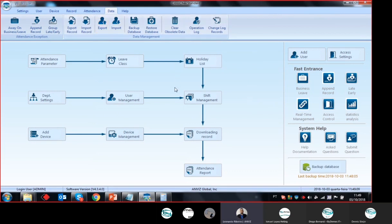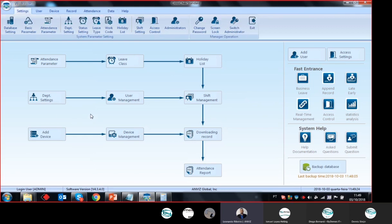Export, import, we already saw. These two, the append record, the simulation, are always on business too. Well, guys, I guess that we have introduced most of the functions of the software. Of course, we cannot stop one by one and make all the examples possible here, but I guess it was very productive. We could explore the main functions and make some tests.